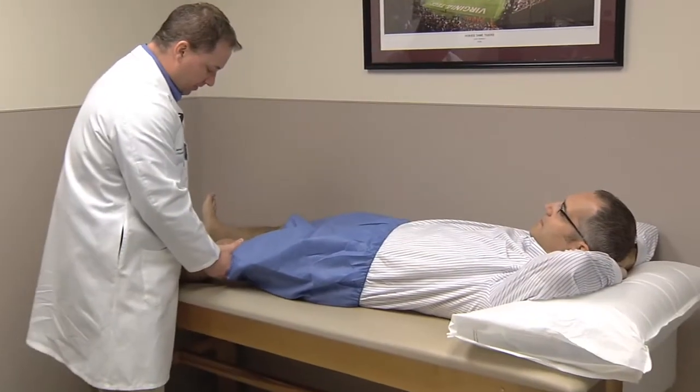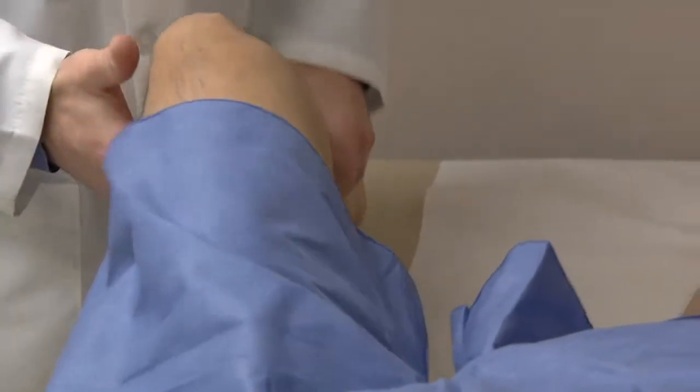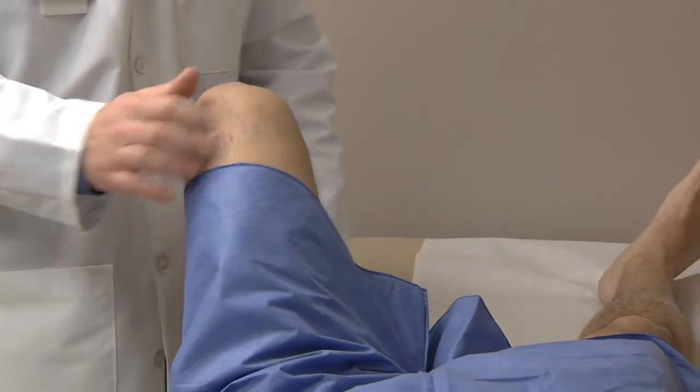So what we're working on is not necessarily operative ways to treat these patients, but a lot of our technology and our focus is on conservative ways, trying to keep these people from the operating room if we can, trying to preserve their native anatomy, their native bone structure and joint structure without an invasive surgery.